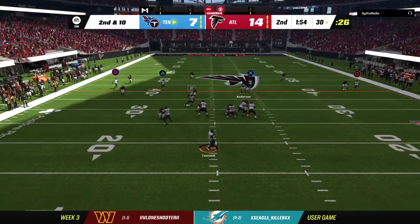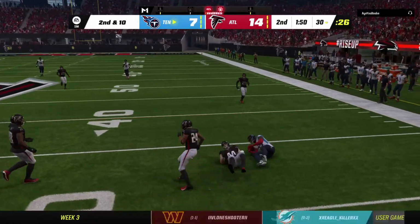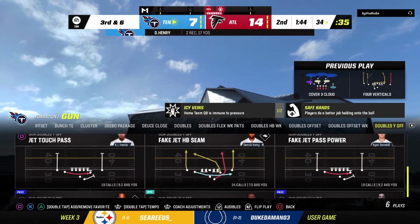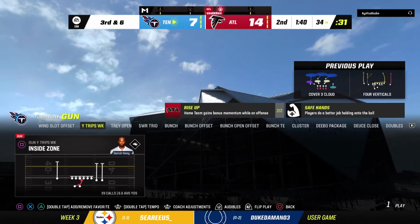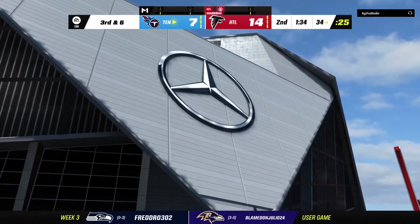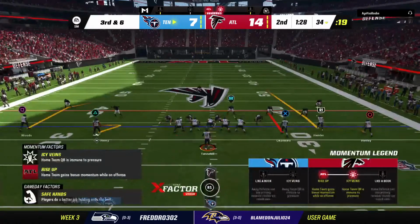From the gun, here's Tannehill. This will go to Henry out wide. And he's brought down at the 34. Call it a gain of 4. Well, offensively, that's the mismatch that you want. You want to force a linebacker to try and cover your back out of the backfield, out in some open space. But linebackers nowadays, they run like backs, and they take a lot of pride in covering. What a nice play he made there in the open field.